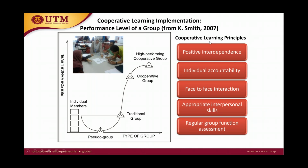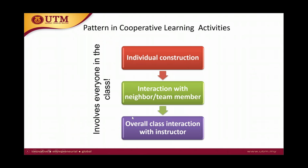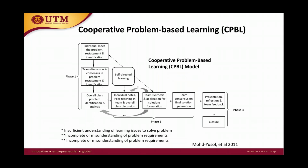But in cooperative learning, if we want to make it work, there has to be these 5 principles embedded. So what we did was that, looking at the pattern of cooperative learning, where there's individual construction, interaction with the team member, and an overall class interaction with the instructor, we embedded this pattern into the problem-based learning cycle. So then we came up with this. So the 3 phases are still there, phase 1, phase 2, phase 3, except now it has been expanded because we have embedded the cooperative learning pattern into the cycle.